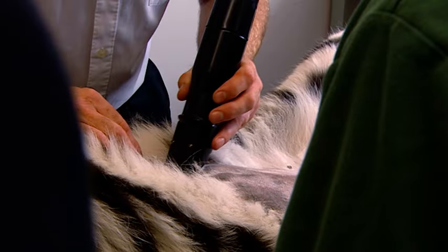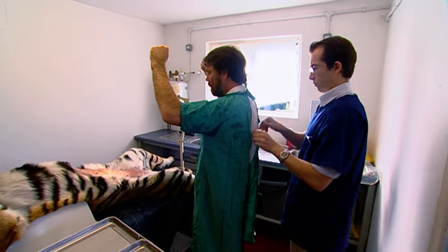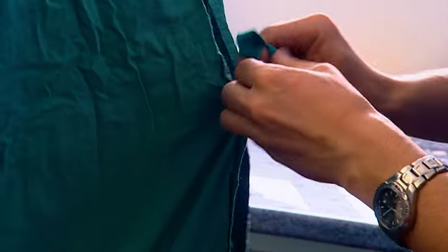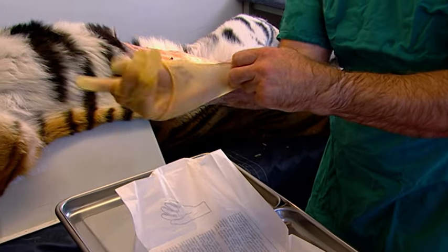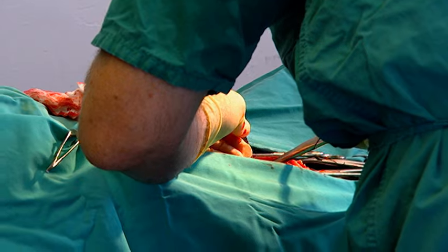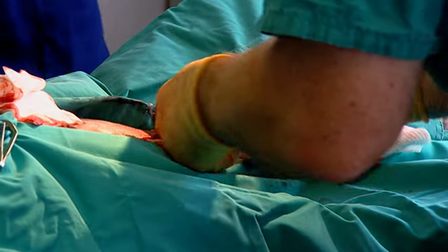Ian's absolutely fantastic, and you know, he approaches everything in his work very methodically, very sensibly. There's always a degree of calculated calm about the situation with Ian, but it is a big job for him, and you know, not something he's going to take lightly. As soon as Ian opens Czarina, he finds the lump. And it's massive.